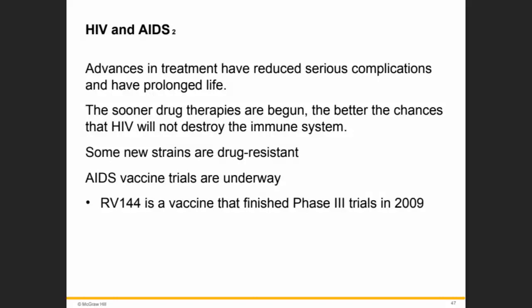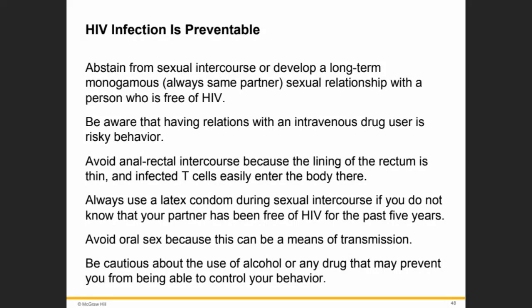The sooner we start therapy for HIV, the better chance to not destroy your immune system. We're still working on developing an AIDS vaccine. The prevention for the moment is to use protection during any intercourse.